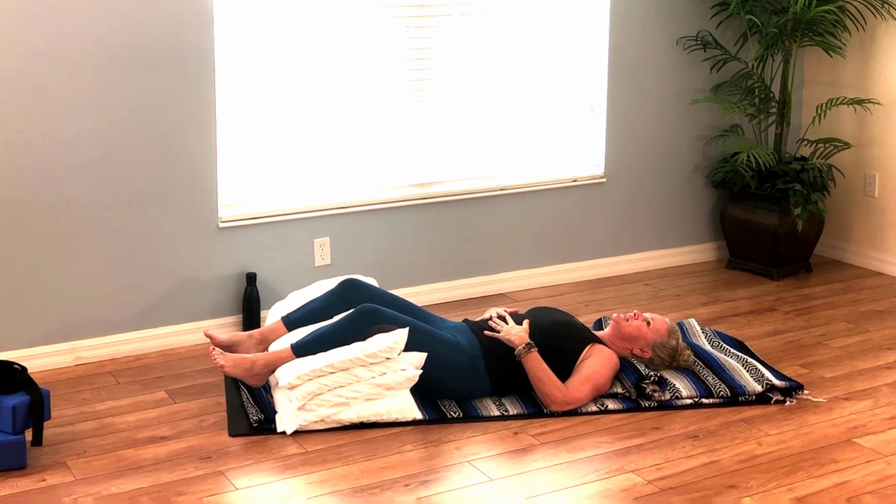Now, there is a specific breathing technique that helps your body relax. This technique involves elongating your exhalation, your out breath. So try this with me if you want. Breathe in to the count of 4. 1, 2, 3, 4, and breathe out to the count of 8. 8, 7, 6, 5, 4, 3, 2, 1.